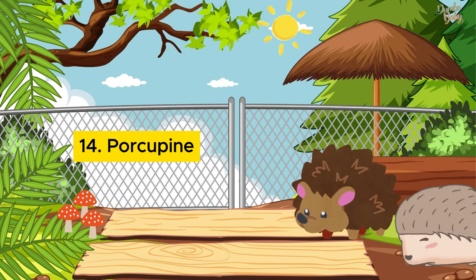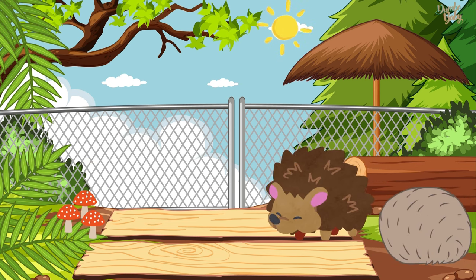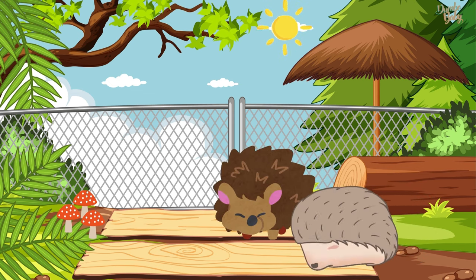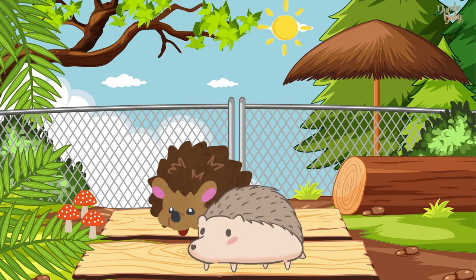Porcupine. Porcupines usually have protective shells and can roll into a ball as a self-defense mechanism. When feeling threatened, they play an important role in ecosystems by controlling the growth of grass and trees.